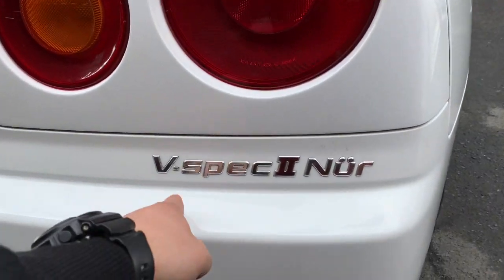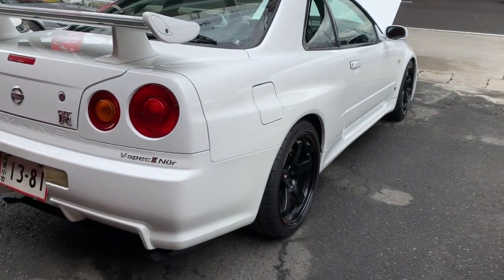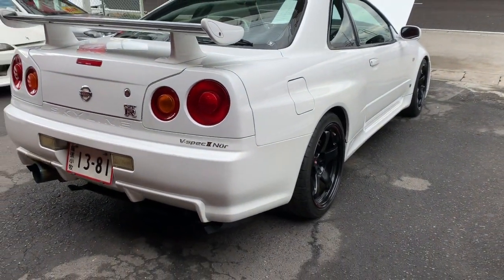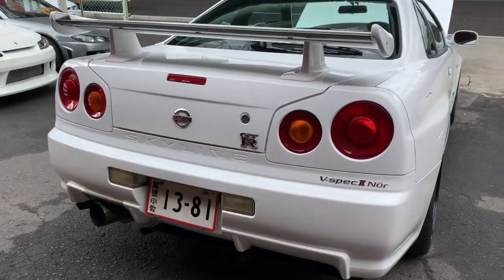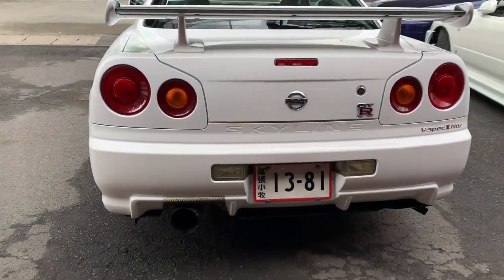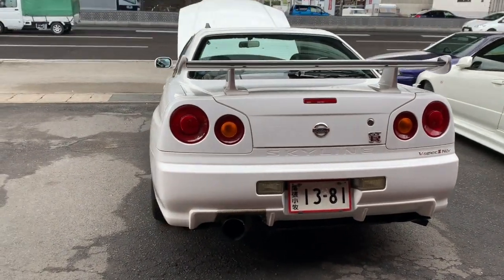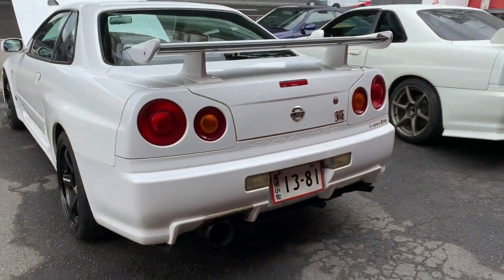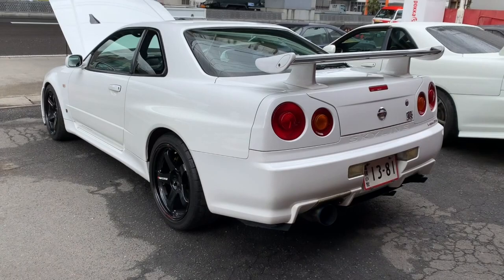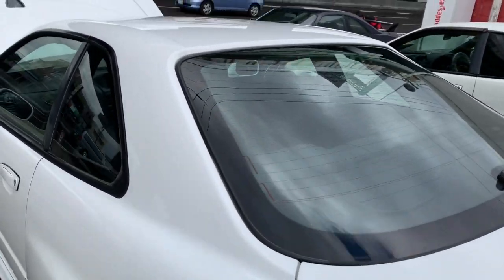Just so that you guys know, this is a V-Spec II Nür edition white color GT-R R34, and it is one of the cars that are super rare, not only in Japan but in the world. A lot of people make an inquiry saying, hey, I want a white V-Spec II Nür, a top-notch GT-R. Do you have one available at your shop? We used to have one, but it's already sold out right now, and people with a lot of money are unable to buy cars like this simply because they are not available for sale anymore.